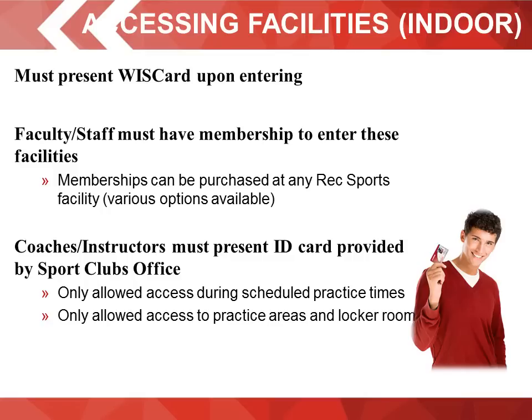You must present your WIS card upon entering any of our indoor facilities. The faculty and staff must have a membership to enter these facilities as well. Memberships can be purchased at any rec sports facility, and there are various options available based on what your faculty or staff members might need. Your coaches and instructors must present their ID card provided by the Sport Club office whenever entering any of our facilities. They are only allowed access during scheduled practice times, and they are only allowed access to practice areas and the locker rooms.